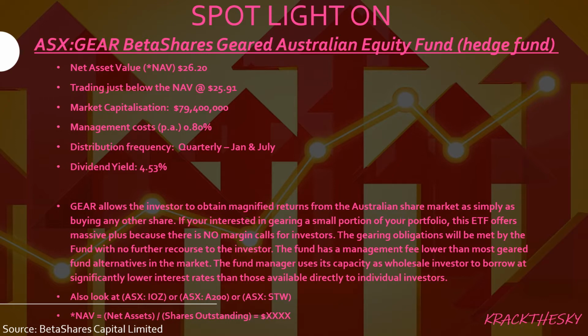So GEAR allows investors to obtain magnified returns from the Australian share market as simply as buying any other share. If you're interested in gearing a small portion of your portfolio, this ETF offers a massive plus because there are no margin calls for the investor. It's all managed internally. The gearing obligations will be met by the fund with no further recourse to the investor. So if you're interested in this type of strategy, that's one less thing you have to worry about.